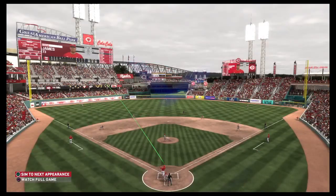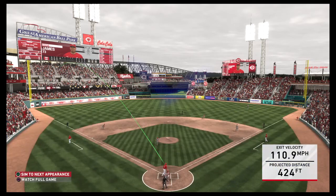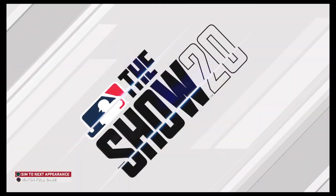Boy, talk about when you're hot, you're hot. Hits 2 bombs yesterday and another long bomb so far today.